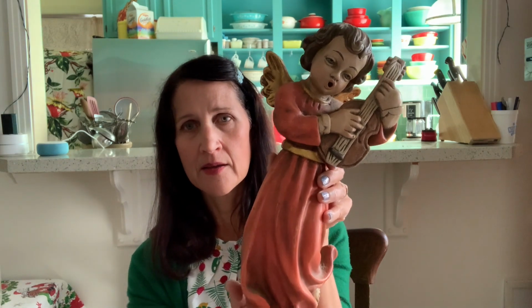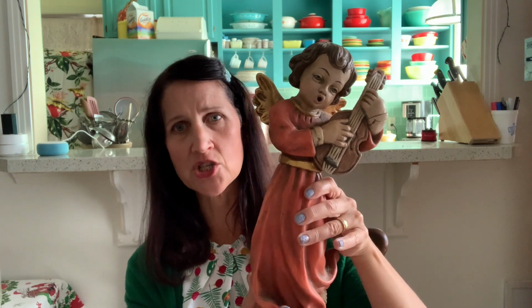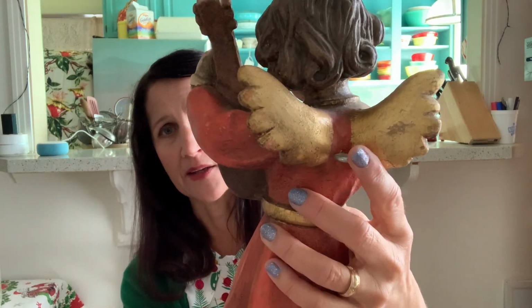There is a charity shop that I like to go to, and I was there early in October. I went in hoping to find some Halloween things, of which I found nothing. And they were beginning to put out some Christmas things. So the first thing I found there was this angel. And she's pretty large. I would say she's about 18 inches high. I believe she's made out of wood. I am not completely sure. And she's got a hook in the back.